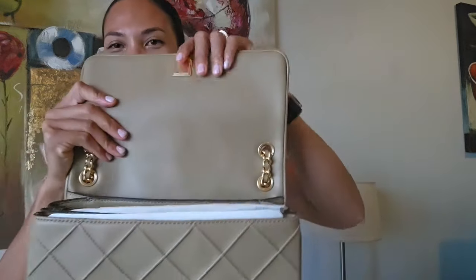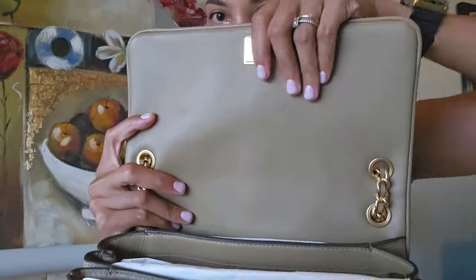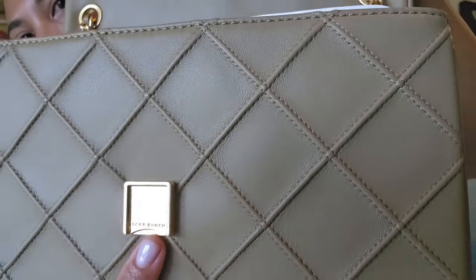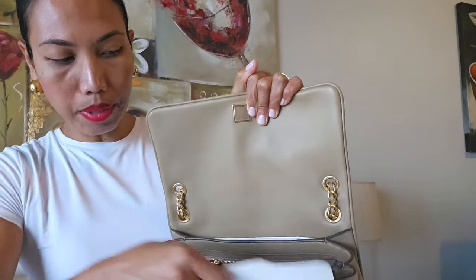So let's open it. The interior flap is made of leather. And that's the magnetic mechanism there. And one down here with a Tory Burch engraved on the hardware. And let's take out all the papers so we can see the inside of the bag.